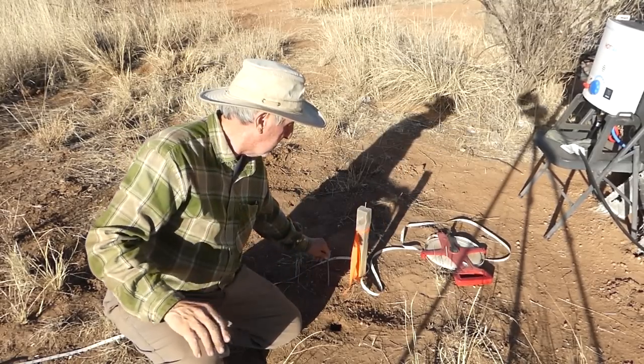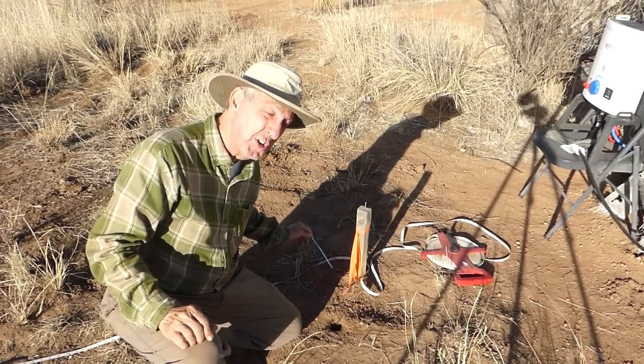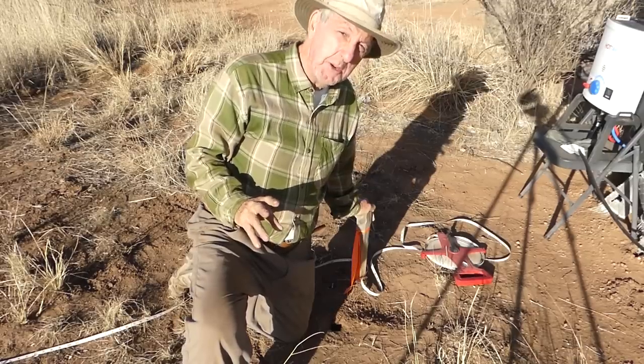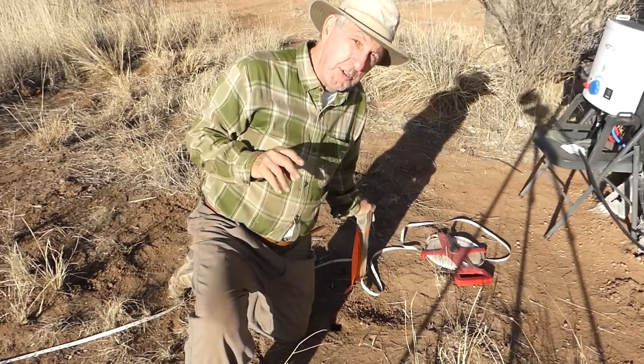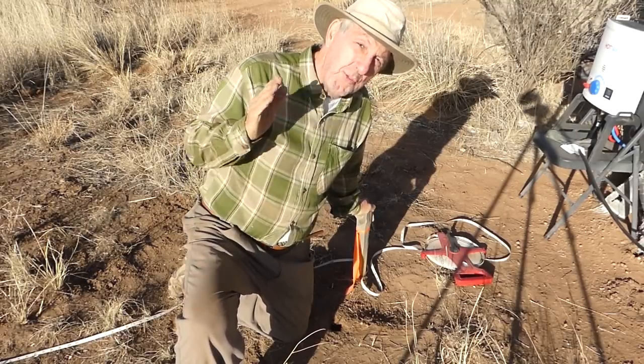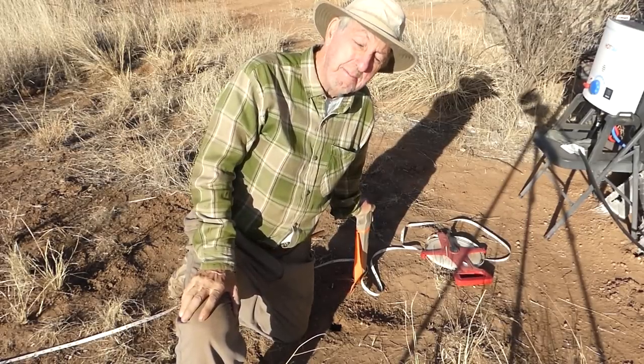So now I could take the tent pegs, easily move them a few inches back and forth just to fine-tune that diagonal measurement, which has to be exactly 20 feet from corner to corner. Hope that makes sense. So since it's a shed, it's not going to be perfect. And also remember, I'm just doing a rough measurement for the base of the shed, and then I'll fine-tune it as the wooden structure goes together.